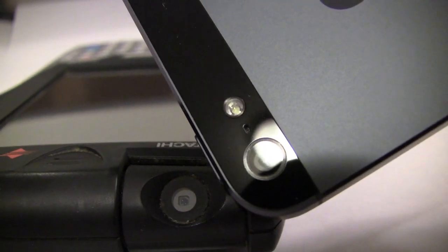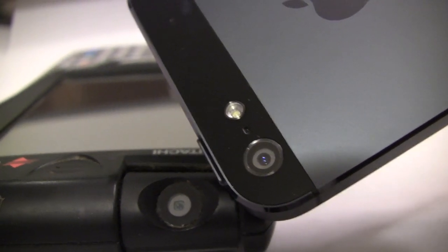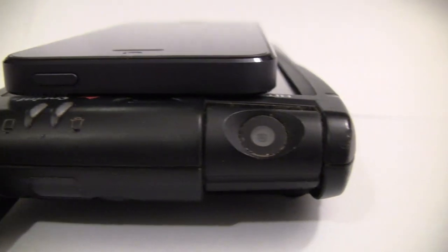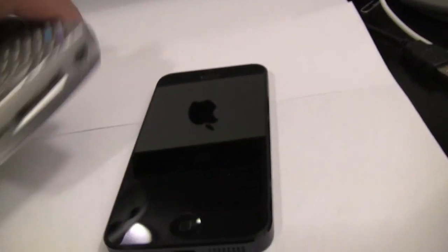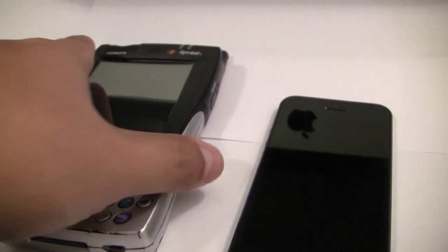You can't beat it. The Lightning adapter makes everything even tinier. The camera at the top of the phone is ginormous compared to the camera on the iPhone 5. And the iPhone 5 takes 1080p video. This only does, I think, 320k, so it's like 0.3 megapixels. It's not even 1 megapixel worth of video. So overall, the size, the weight, the resolution, the speed, everything's changed in like 10 years.